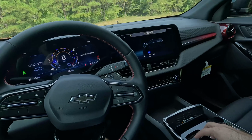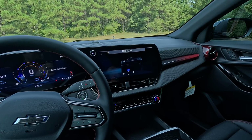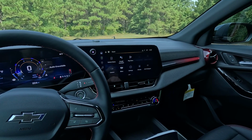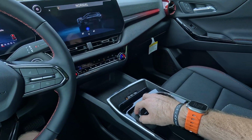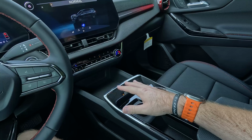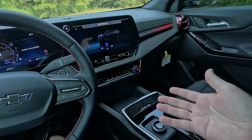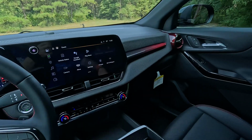but it is for your different drive modes. We get two, snow and ice and normal here in our front wheel drive. If we had all wheel drive, we would have an additional drive mode, but it's very easy to turn, a little bit of tactile feedback, but I feel like it's almost overkill for the fact that there are only two drive modes. I don't know. Weird.